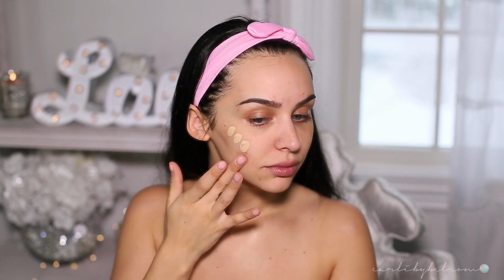For foundation, I'm using the Fiona Styles Matte Finish Foundation in the color 4. I've been using this for probably 3 weeks now, and I really like it because when I don't have a tan or I'm not using self-tanner, it's always hard for me to find a foundation that matches perfectly. They always end up oxidizing and turning different colors, so I'm constantly mixing foundations, but I found that this shade is literally perfect for my skin tone.